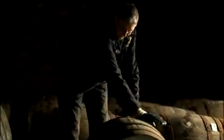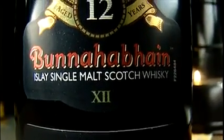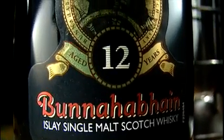We have a long tradition of making a living from seafaring in this area. That's why the helmsman returning home is featured on every bottle of Bunnahabhain.